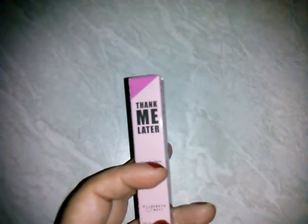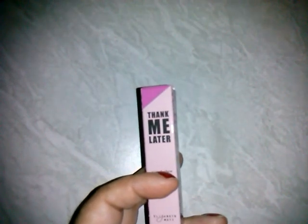$20. So, I'm all in for a new eye primer. You know what I mean? I try different brands. Let's see. And for it to not crease and, you know, it's transparent. Let's see what you look like.